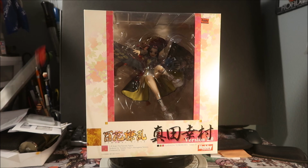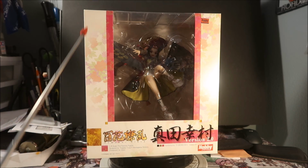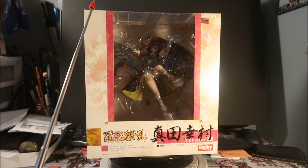Here's the box. It's got some flowers in the back, what looks like some kind of kimono pattern. It says Samurai Girls here. We've got close to a 70 to 75% window. Would it make a good box figure? Yeah, it would if you can get enough light in there. I can't seem to get much light in there right now. It would be nice if the window was just a little bit bigger.